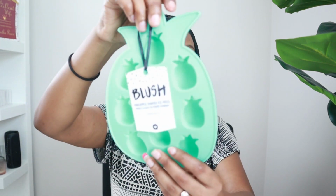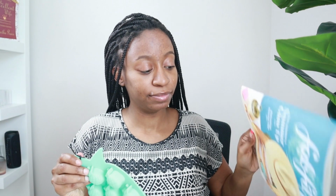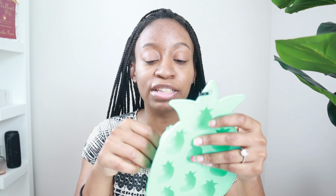So the next item is a pineapple shaped ice mold, silicone ice tray, which I think will be exciting for my child, for him to have some pineapple ice. What I like about FabFitFun is they have silly cups. They have things that I can give to my toddler that he likes. So this is it. Silicone ice tray. You can put it in the refrigerator, the freezer, and it is dishwasher safe. Pineapple ice cubes, 9 pineapple shaped cubes, desserts, jello shots, and sweet treats. So this is how it looks.